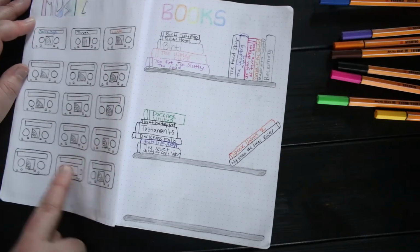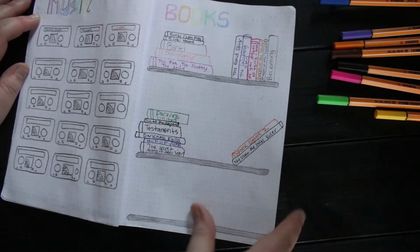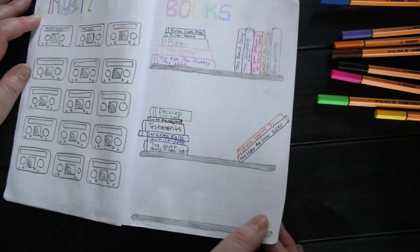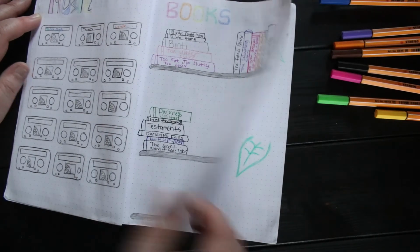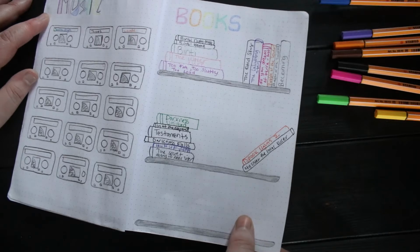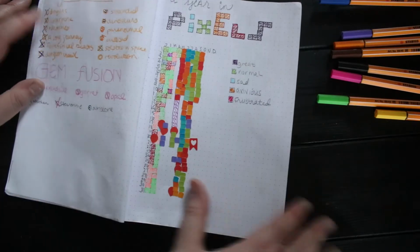I was better with tracking things throughout the year that I wanted to do, like listening to more new music, reading more books. I don't even think I added some of the books that I finished on here though. I definitely read more than is on here. But I was much better at keeping tabs on it. My personal goals page was kind of boring.